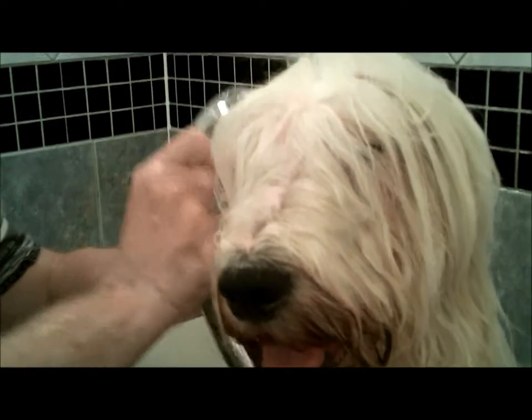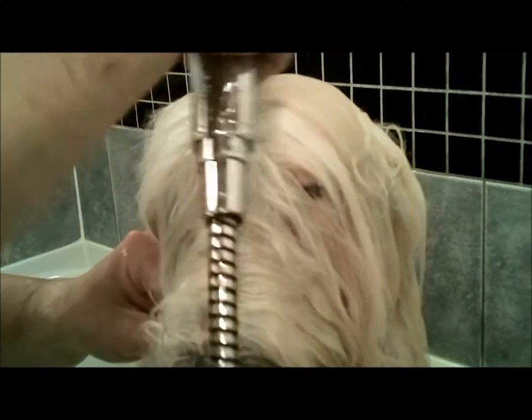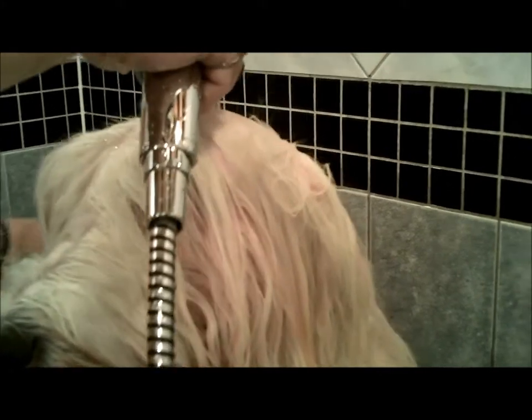It's starting to look pretty good. I don't see any conditioner bubbles coming up. Underneath, seems to have his chest cleaned out. Ears look good. Still a little bit on the top of his head here. A few little bubbles coming up.